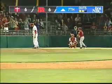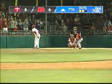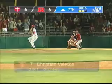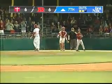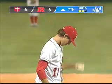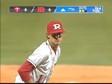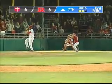Valentin with runners at the corners. This game is basically for second place, more importantly for seedings in the state playoffs. Swing and a miss, 0-1. Well, it's very important for Migliori because Thiak likes to throw that breaking ball. Migliori has got to be a wall behind the plate. The go-ahead run just 90 feet away. If a breaking ball's in the dirt and he gets away, Brother Martin could have a lead.